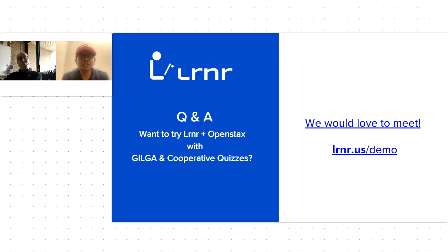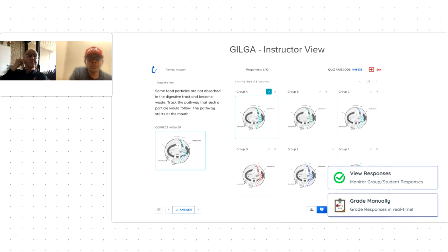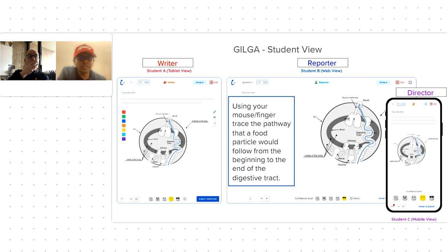I think what you did not see, which I'll put here again, is this: you'll notice that other students do not see the question. This is the biggest kicker. Every student has to listen to the reporter read the question out loud. So the reporter gets the voice to read the question to the rest of them. And then the writer is the only person who can actually answer the question while everybody else is just waiting.